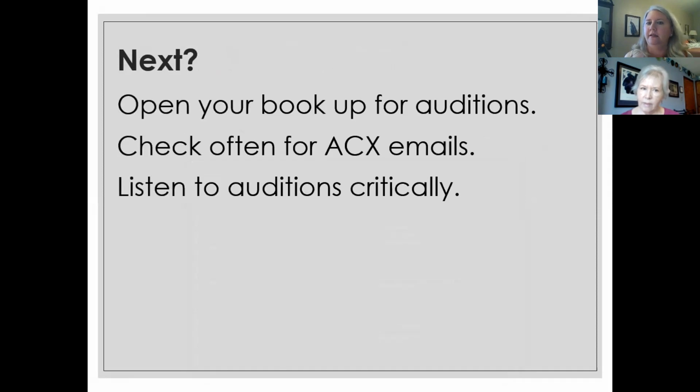feel like doing that again. But what you're going to do, whether you go and browse for producers or not, you're going to open your book up for auditions. You're going to check often for ACX emails, and you're going to listen to the auditions carefully.